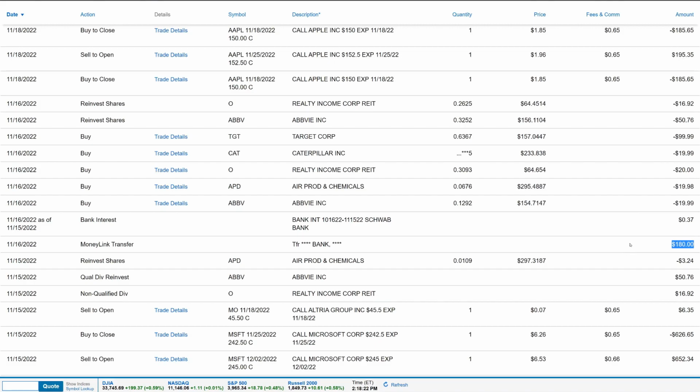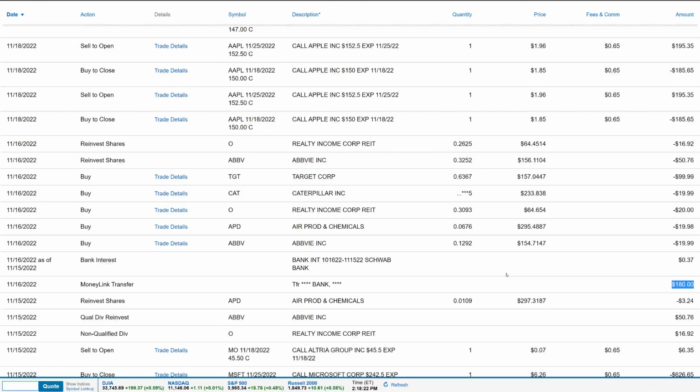And then on the 16th, I deposited $180, $100 to dollar cost average into the portfolio, and then we were expected to get 4 companies that paid us out a dividend. So $20 times 4 is $80 there. We did get some bank interest, I guess, because of the cash that we do have available.